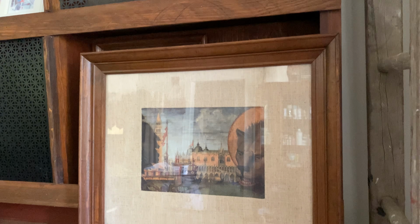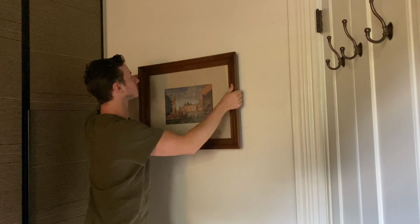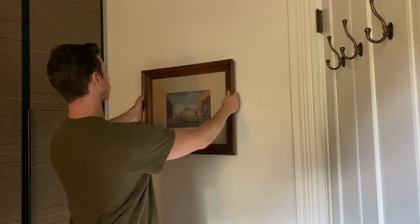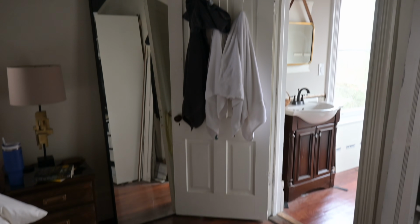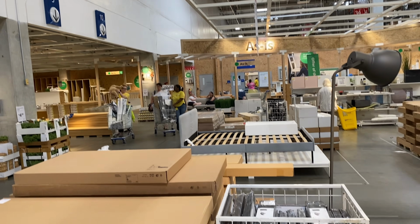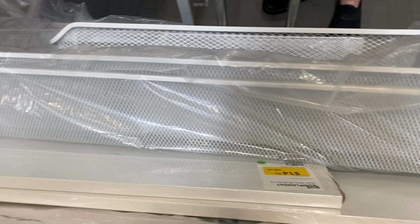I'm also adding this Carpaccio print that I reframed in my framing video over on the wall by the wardrobes to add some warm wood tones and softness to that wall. Having the door slide instead of open also gives room for this nice tall standing mirror that I got from IKEA. I think this is the only item in the room aside from the Brooklinen sheets that was not thrifted, but I did find this in the as-is section, so maybe that still counts.